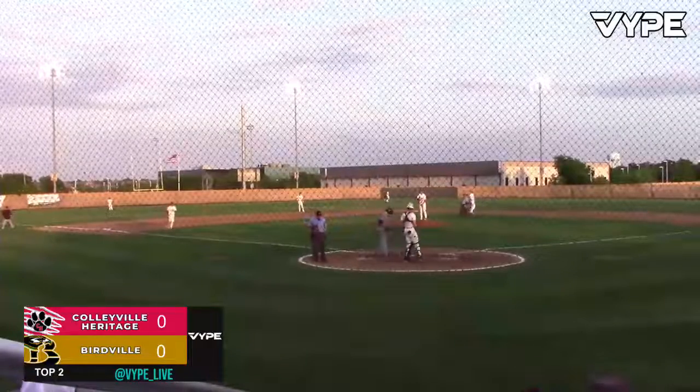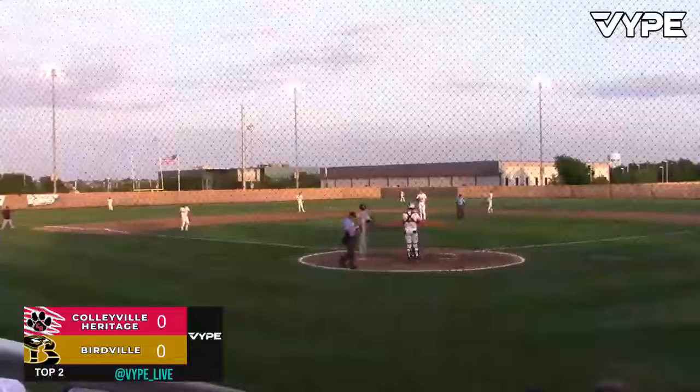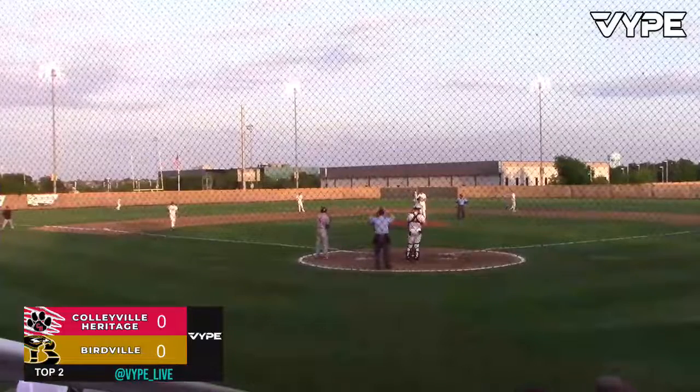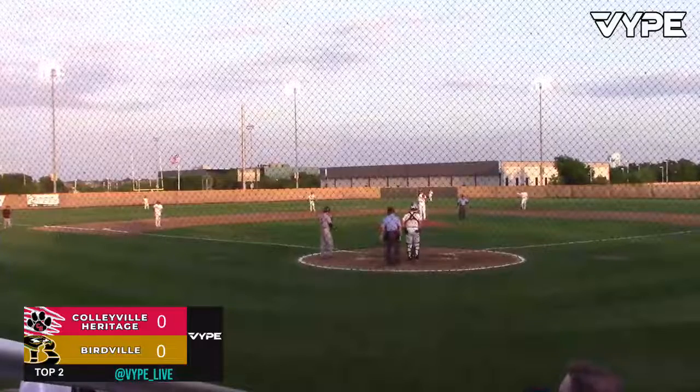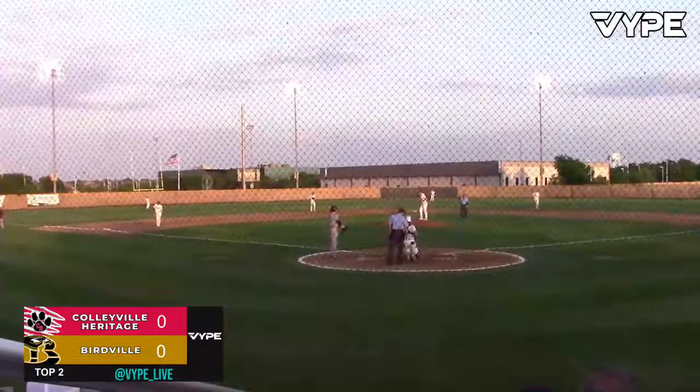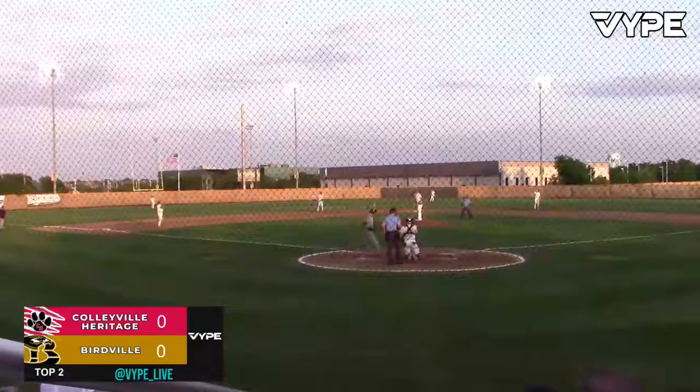That one seemed a lot nicer than the other one. I don't know if they're wearing shin guards, but that would have bounced right off a shin guard. Regardless, it will probably still leave a mark.